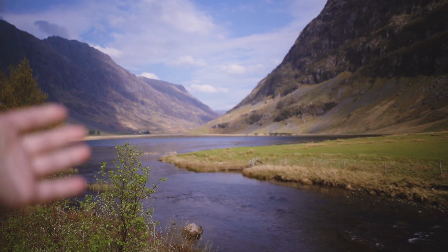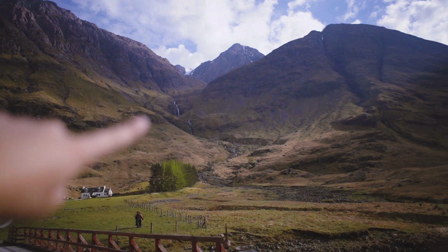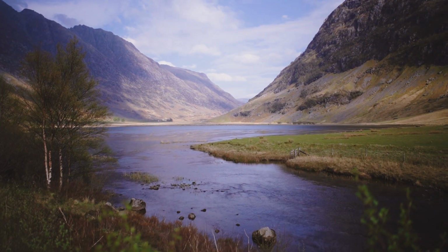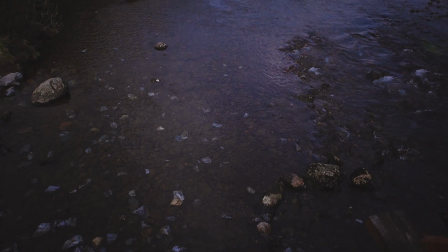And this is our last stop of the day. It's so pretty. There's also a waterfall just over there. It's really windy, so I hope you can hear me. For this shot, I want to get in nice and close to the water, so I think I'm going to walk over the bridge and just down there to the grass and see what kind of shot we can get.